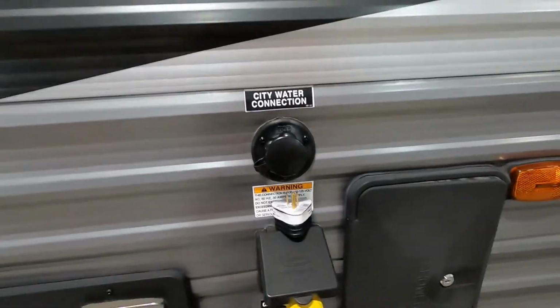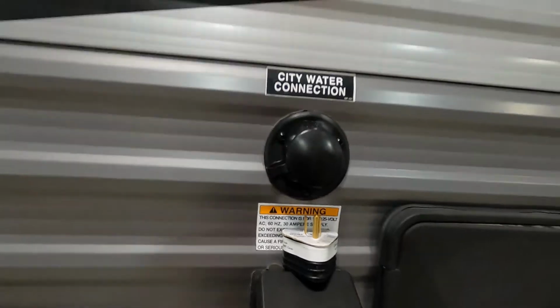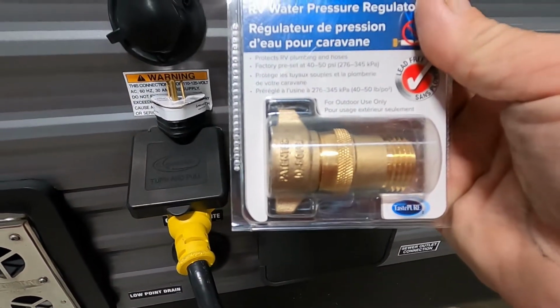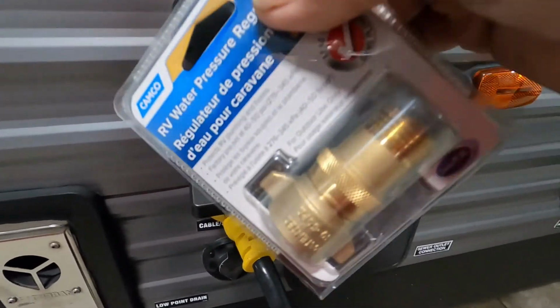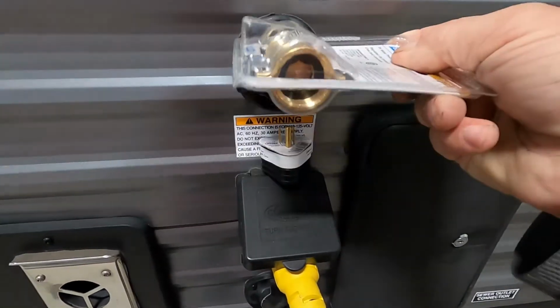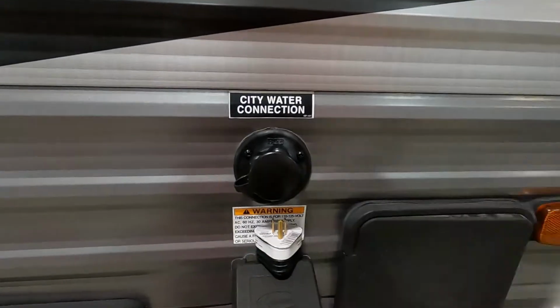At campsites, we're going to hook up to city water connection. First and foremost, your water pressure regulator. This water pressure regulator is going to reduce the water pressure to 40 to 50 psi, protecting the lines in your unit. Always use this when hooking up your city water because you don't know what the water pressure is at different campsites. Hook that up, hook up your hose, but don't turn your hose on yet.